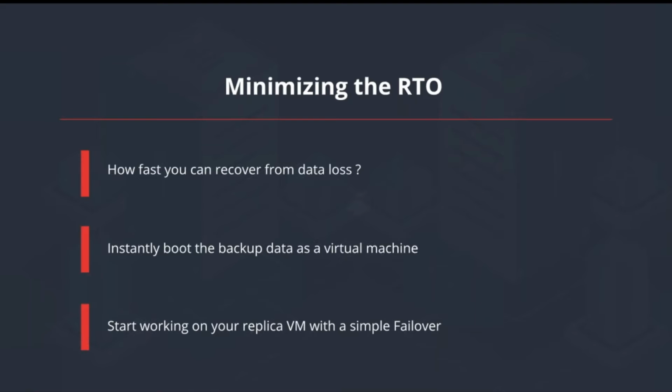Whatever modifications are happening will also be automatically stored, so that while performing the permanent recovery, you can restore all that data. While performing this instant recovery, Vembu will not do the permanent recovery. So the data will still be in compressed, deduplicated, and encrypted mode, and with the help of Vembu's patented file system, Vembu Hive, you will be able to boot them into VMware or Hyper-V or KVM, any hypervisor.